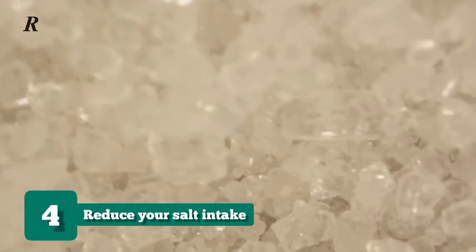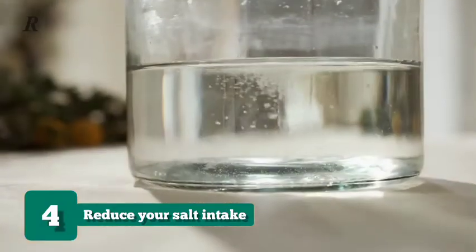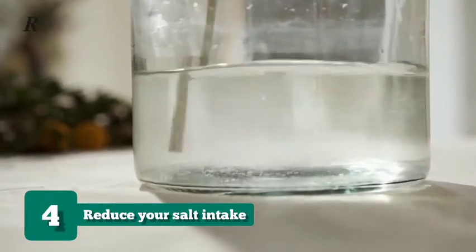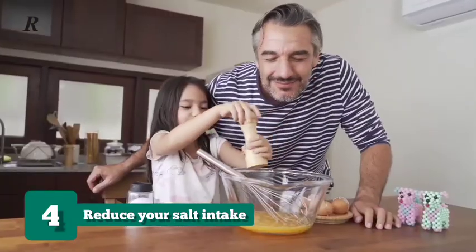And the final step, reduce your salt intake. Last but not the least on how to reduce belly fat in less than 7 days is reducing your intake of salt. Consumed salt retains water and makes your belly feel bloated. Before making a purchase, always make sure the nutrition label does not mention high sodium levels, since processed food consists of salt, added sugar, and unhealthy fats.